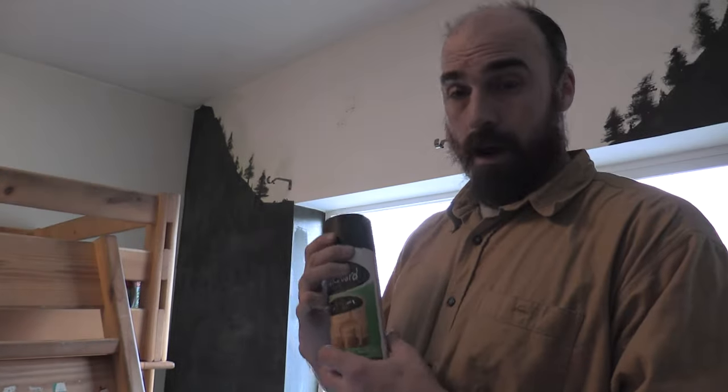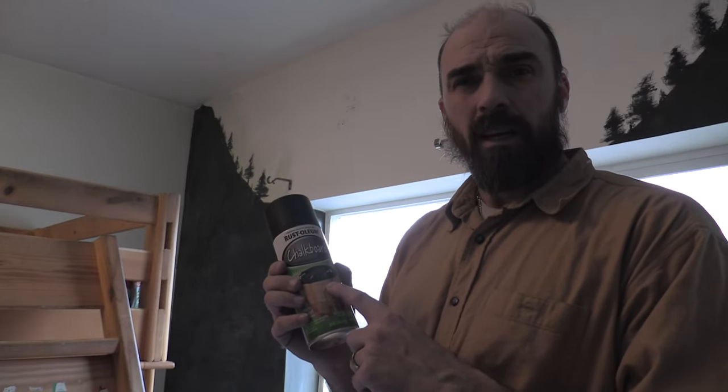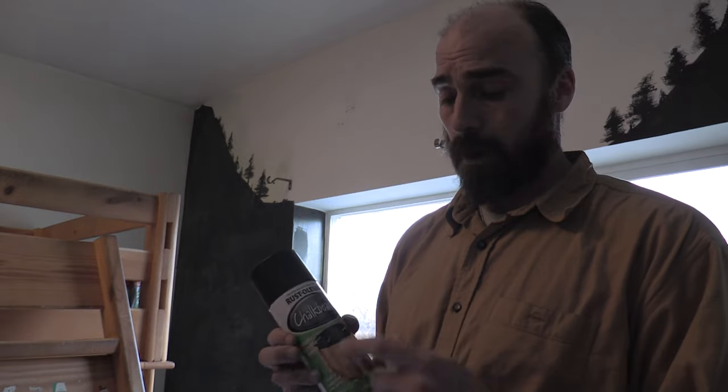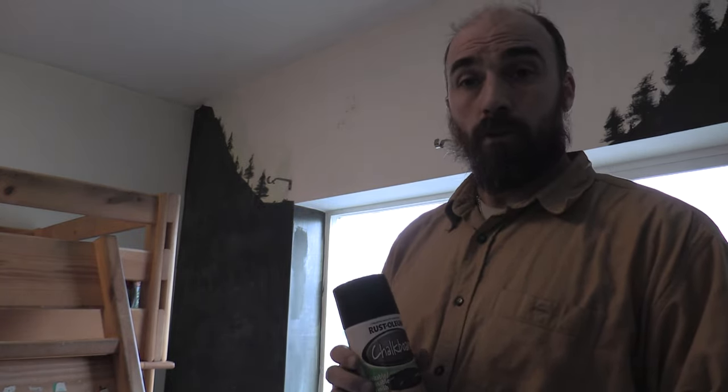But for now, I am going to try some of this to see the difference of it, because the other paint worked pretty good. You can put chalk on it, it holds it really nice, but it's kind of rough, so it eats up your chalk pretty fast. But I'm going to see if this smooths it out a little bit as well. So we're going to try that.